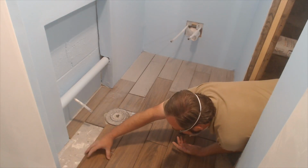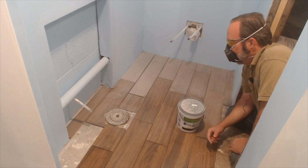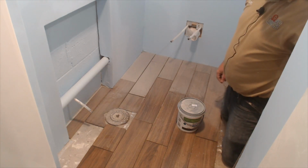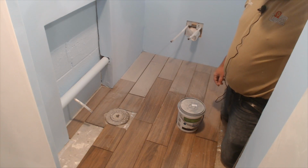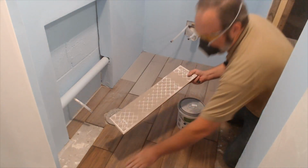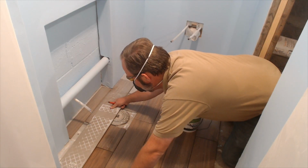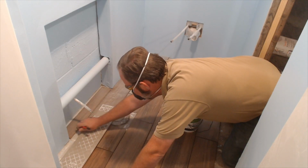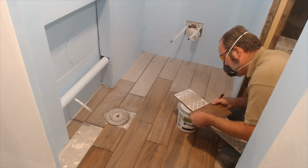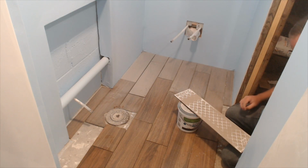Okay. You know what's exciting is I'm almost done with all the cutting of this tile. This is a good size, good shape of tile for this thing. Okay, making another cut. Be right back.